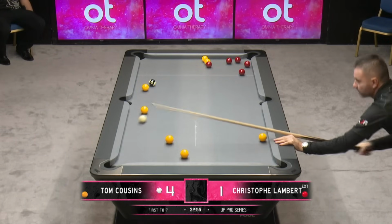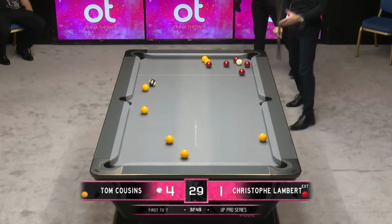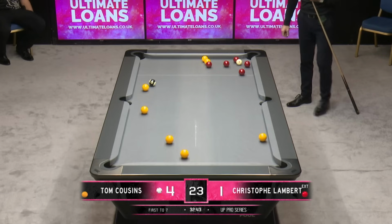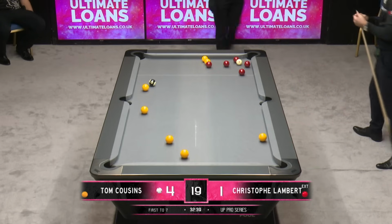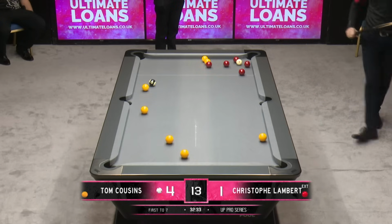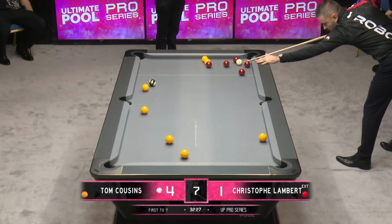Still expect him to... Oh, he's going to go in and move them. I'm really surprised at that. He had 2 plants available in there, both of them gettable, and both of them would have allowed him to unfold, but he decided to play in, and it's really not worked at all. Yeah, he's now in a bit of trouble. He still has a shot, but I think there may be a safety coming here. Or is there?